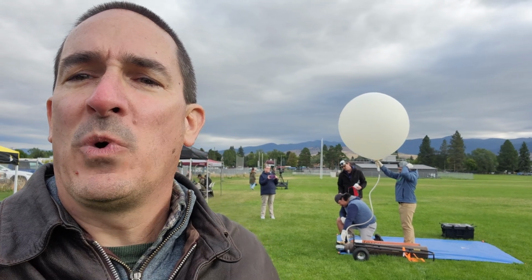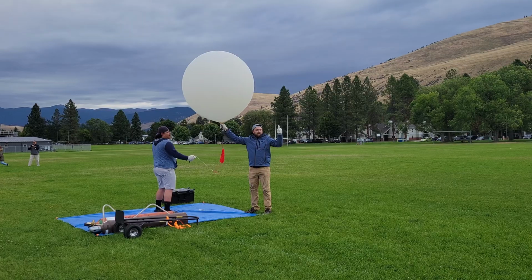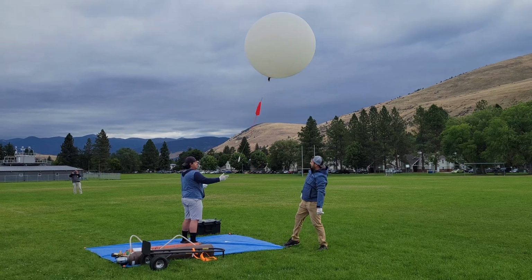We've got the first weather balloon of the day being inflated, and it'll go up here just very shortly. All right, okay, all right, good. All right, 3, 2, 1.